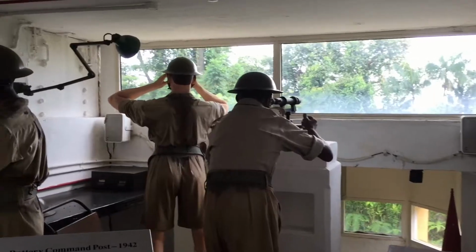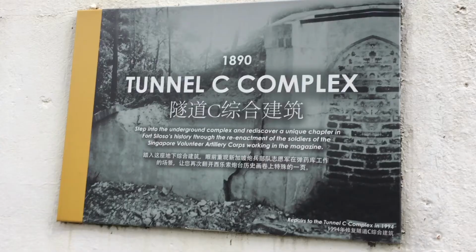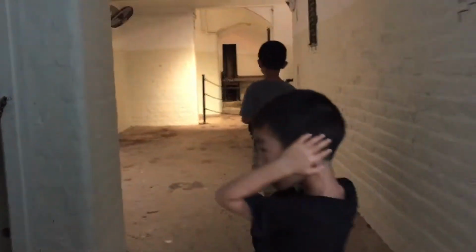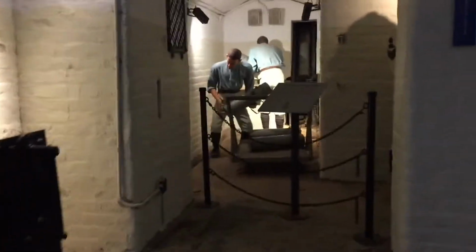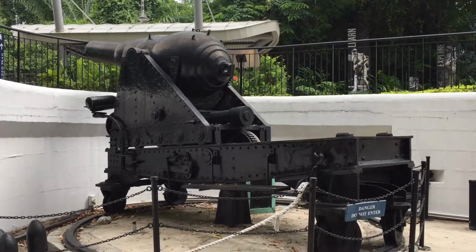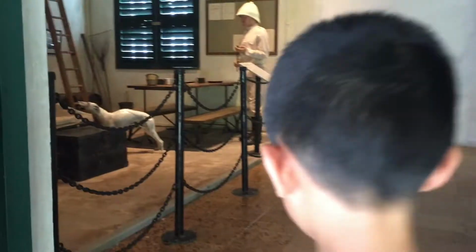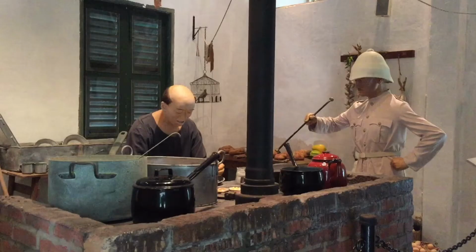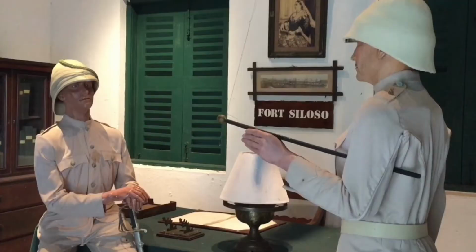We're climbing up to the command tower. Next, we're stepping into the Tunnel C complex. This is an underground section showing the soldiers working in the magazine. We're going on the gun trail, a tour around the different types of guns and cannons on display at the fort. Lastly, we're at the living quarters for the soldiers to see their daily activities. We're hopping back on the cable car.